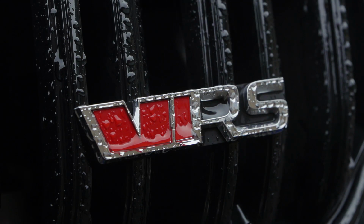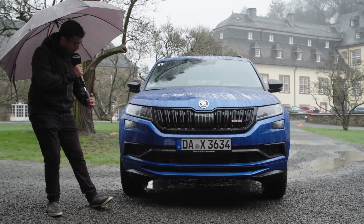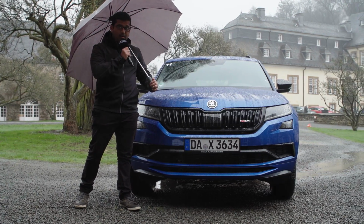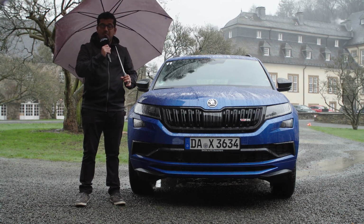Although if you look a little bit closer, you see that there's only a red line and there's no green line anymore. Further down, a little bit more of an aggressive, sporty design. The adaptive cruise control radar is also in the middle. Overall, a pretty cool, good-looking design. The small touches for the RS make it a little bit better.